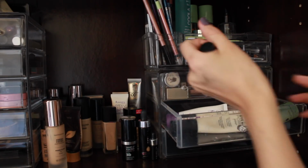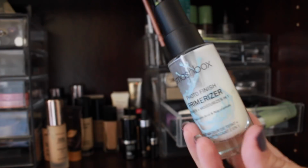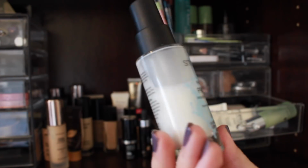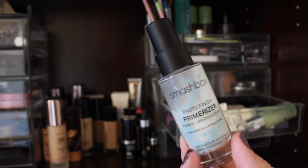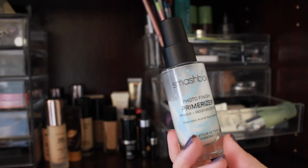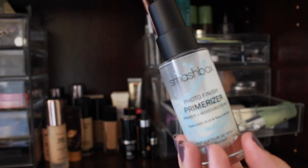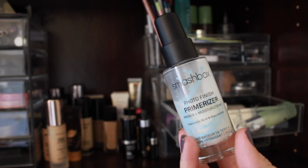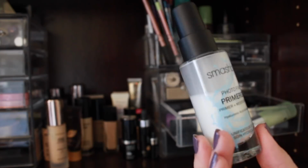I have a primer in my project pan and I think I'm just going to grab out this Photo Finish Primerizer. I've actually been using this and it's been really great for the drier months. I don't know what is different about it except that when I first tested it out it was a lot hotter and now it's pretty cold and my skin is a lot more dry. So I'm actually really enjoying it now and I don't notice it making me oily. It actually puts a little moisture back into my face, which is really good for right now. So I'm going to pull this out.